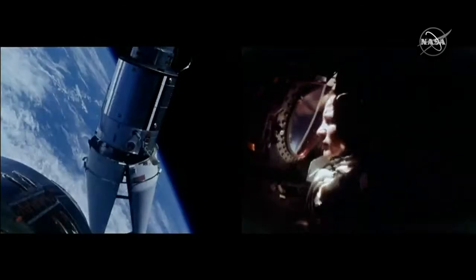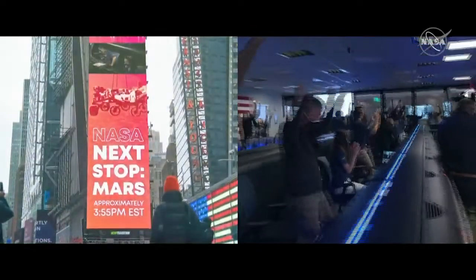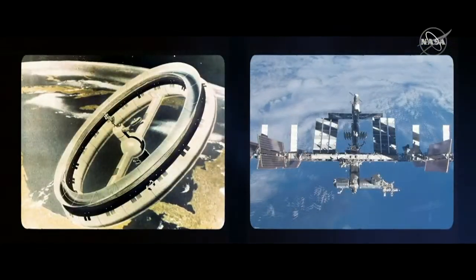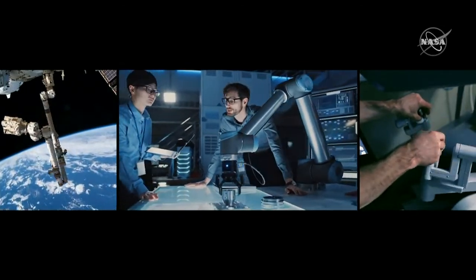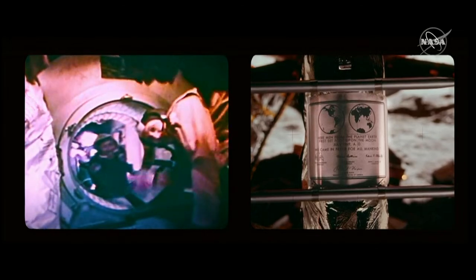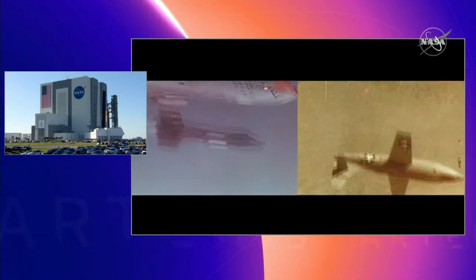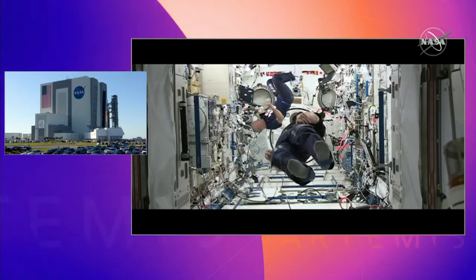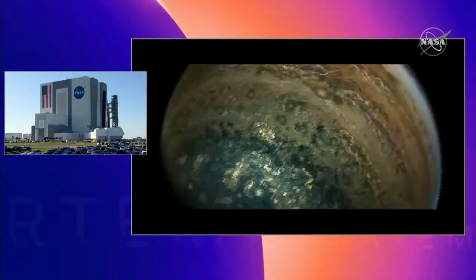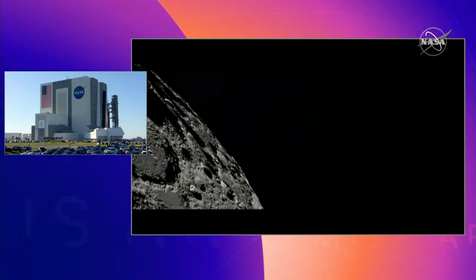The history of this agency is marked with broken barriers, once viewed as impossible, with science fiction turned reality, with innovations that have spun industries all their own, and with demonstrations of peace for all humankind. We soar in the skies of our home planet. We maintain a human presence just outside of gravity, and we touch points all across the solar system and beyond. We're going back to the moon, and this is why.